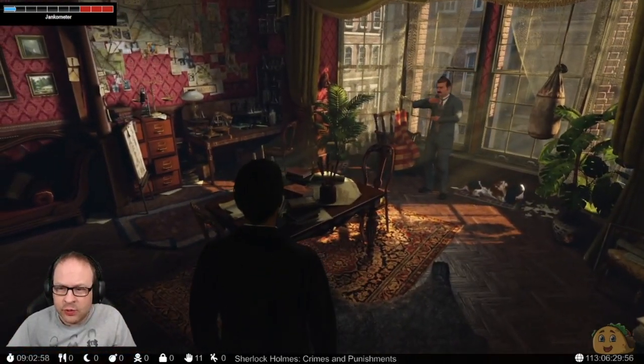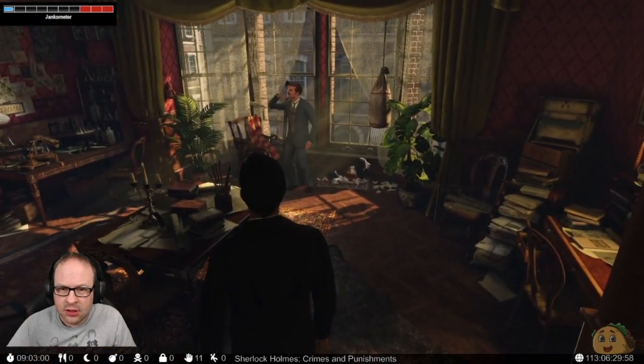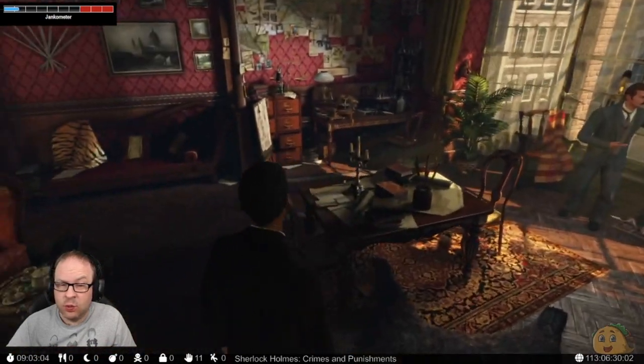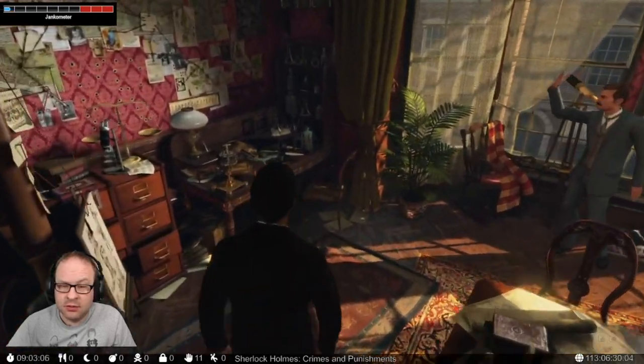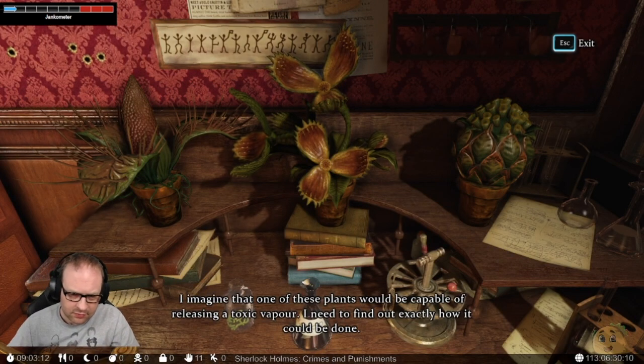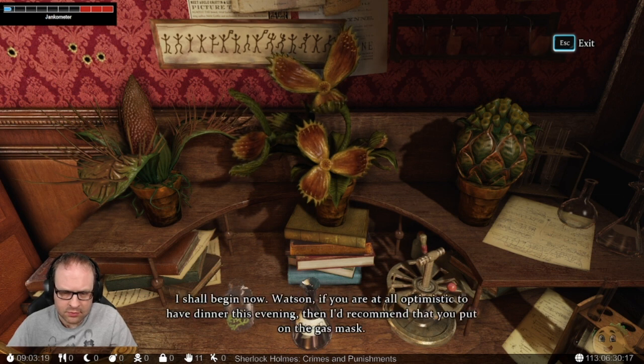What is he doing? What is Watson doing over there? I imagine that one of these plants would be capable of releasing a toxic vapor. I need to find out exactly how it could be done. I shall begin now. Watson, if you are at all optimistic to have dinner this evening, then I'd recommend that you put on the gas mask.